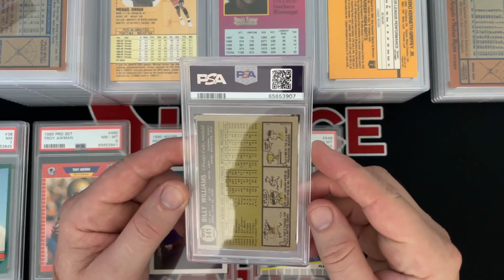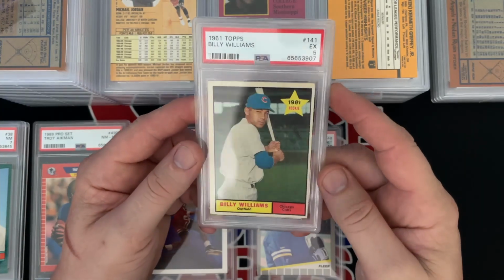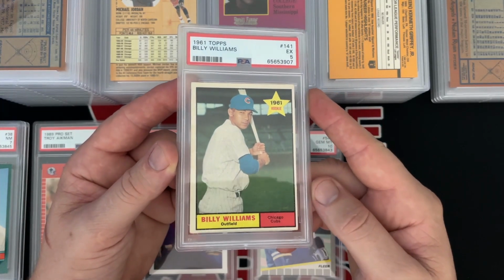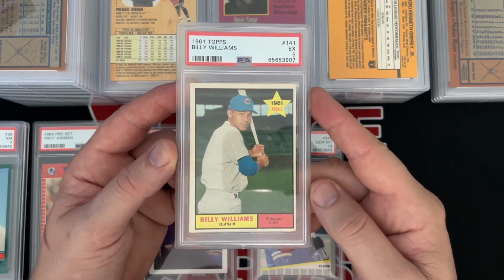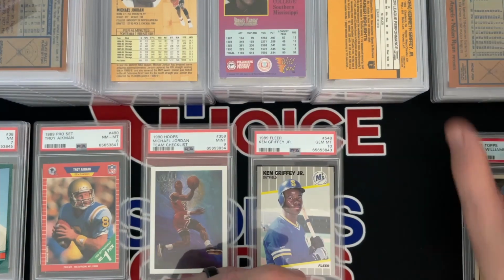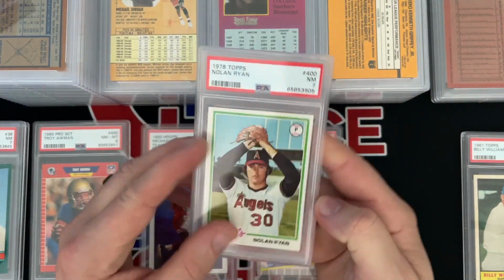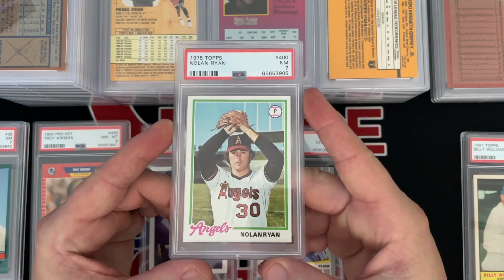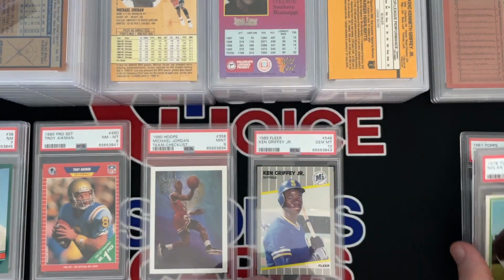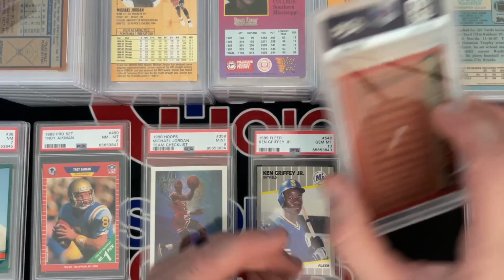This is going to be one of my buddy's cards here, Billy Williams. 1961. Very nice looking card. He was guessing that was going to be a 5, and it got a 5. I'll set his cards off to the side. Another one of my buddy's cards, a 78 Nolan Ryan. He thought it would get a 7 or an 8. It got a 7. Maybe I should have him grade my cards.